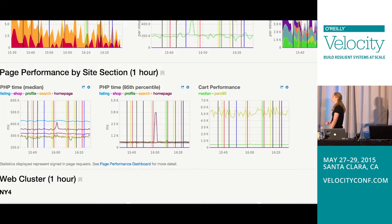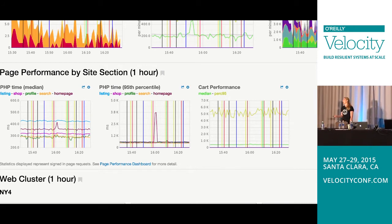This is an example of the performance graphs that we have on Etsy's deploy dashboard. The deploy dashboard is a collection of graphs that we think is important for people who are changing the site, pushing code to the site, to look at, to get an idea of how their changes have impacted the site, whether it be performance, errors that our users are seeing, business metrics, just good things for them to know. You'll see on these graphs a lot of vertical lines. Each of those lines represents a different code push. The different colors are different types of deploys.